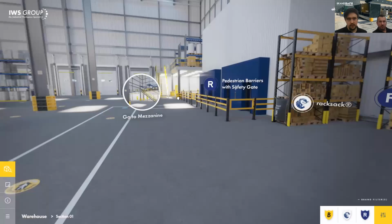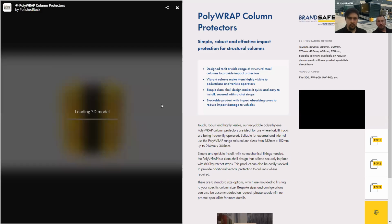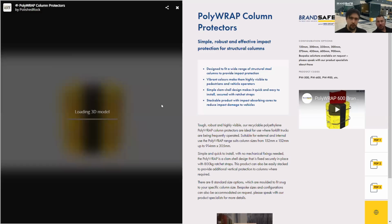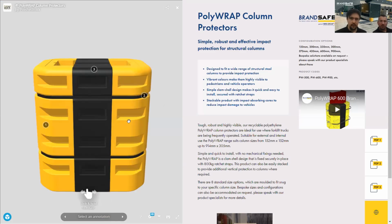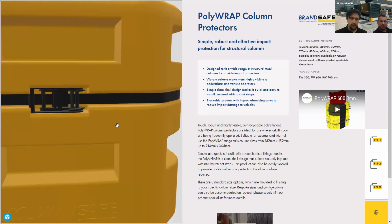As we move through, looking at products that can also protect the buildings themselves, this structural column protector here is one of our key ranges. We've designed this to fit multiple different types and sizes of columns. Again, it's in a highly visible colourway and design, and the way they go together, as the model loads up here, is a clamshell design, which is then fixed together with these ratchet straps. I'll just spin the model so you can see them here.